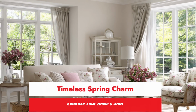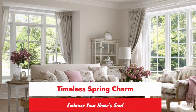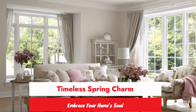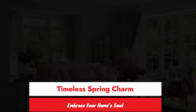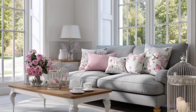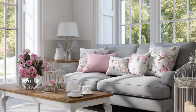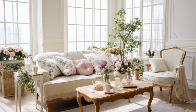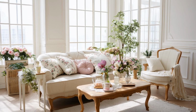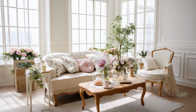As we wrap up our journey through the timeless elegance of Laura Ashley's spring collection, remember that it's not just about the pieces you choose, it's about the story they tell. By blending vintage elements with modern touches, embracing soft pastels, and adding your own DIY creations, you can create a space that feels both fresh and full of soul. The magic lies in the details, and every corner of your home can reflect a little piece of history and personal style.